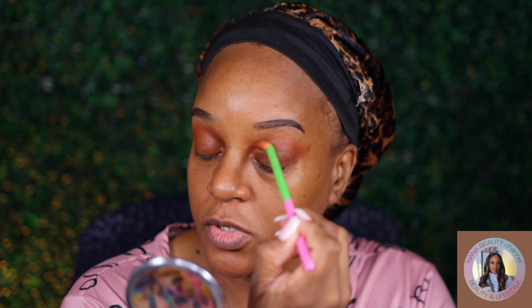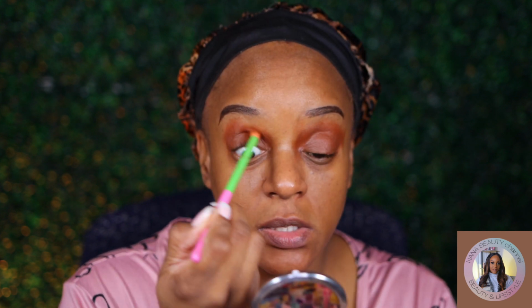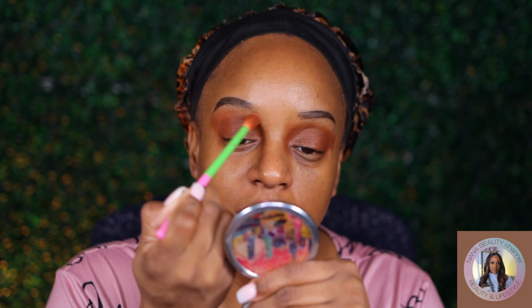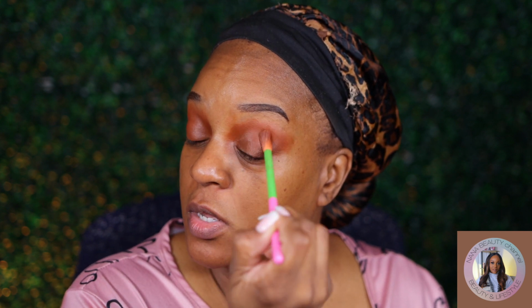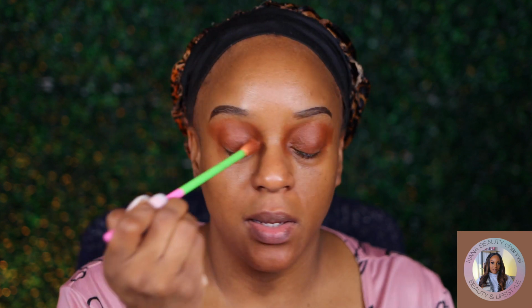I haven't mastered winging out the eyeshadow. So that's one thing that I need to try, because my eyeshadows always go the same shape, same way. Nothing wrong with that. But sometimes I want to wing it out and it doesn't wing. So just something on the lid.